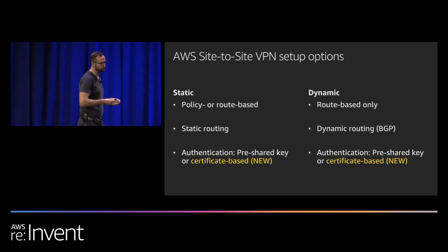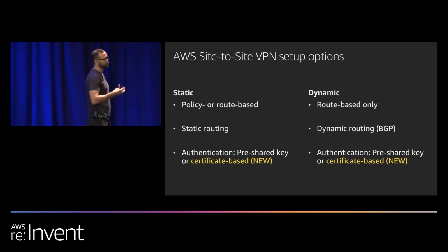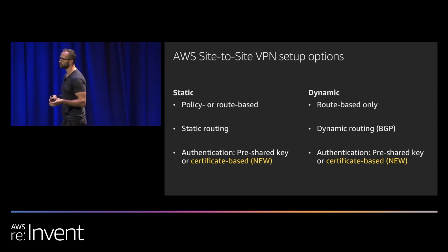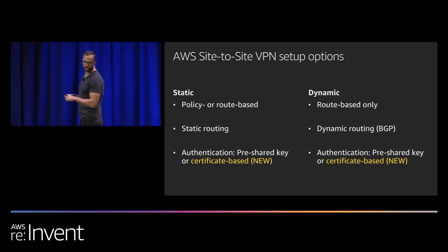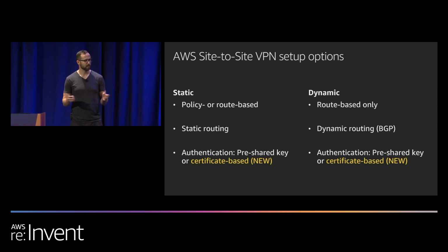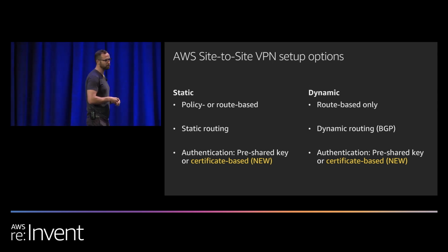And the difference here is when you set up a policy-based VPN, you create a policy. Usually it's an access control list that defines the interesting traffic that you want to encrypt before sending it to the other side. Whereas a route-based VPN is when you have a logical connection that is always encrypted, and anything you route through that connection, through that interface, is always going to get encrypted and sent to the other side.